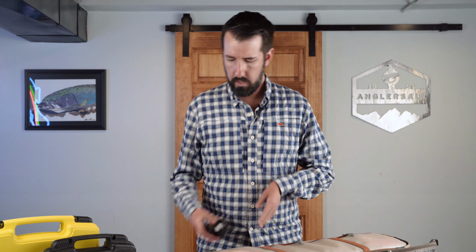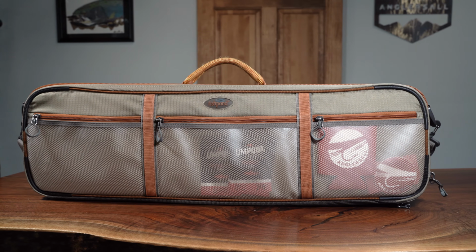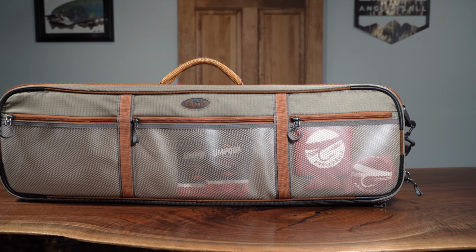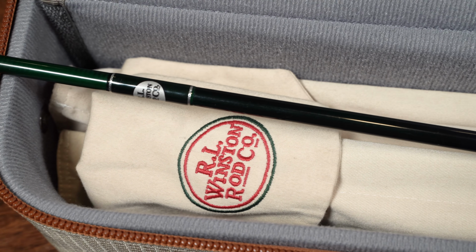The next thing I should talk about is how I get my rods and reels down. I am using the Fishpond Dakota rod and reel case. This rod and reel case can easily carry five to six rods and reels, extra sunglasses, and leaders and tippet. So I pack everything in this bag and carry it on with me.